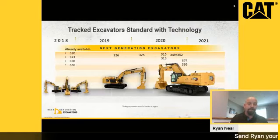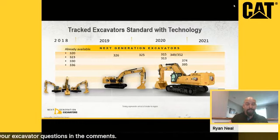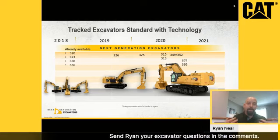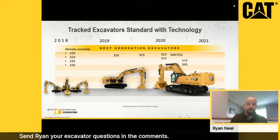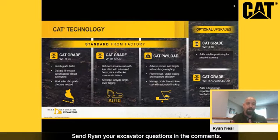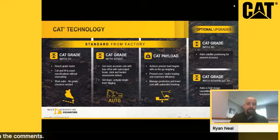We've introduced all these machines, but these tracked excavators that are not GC machines all have standard technology on them, and it's state of the art. It's what you guys have asked for years, and we're just giving this to you on the machine. We're talking about certain features such as these. These are what's going to come standard on our next gen excavators. We've transitioned from our F series to our next gens, and we have thousands of them out there running today. But we're going to take some time to talk about these briefly, and then I want to spend time on the payload system.